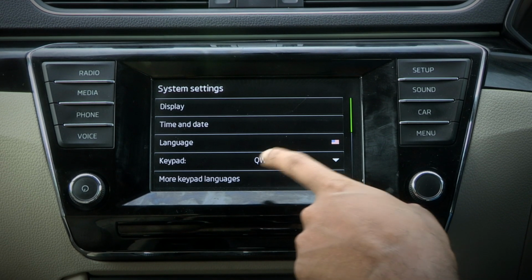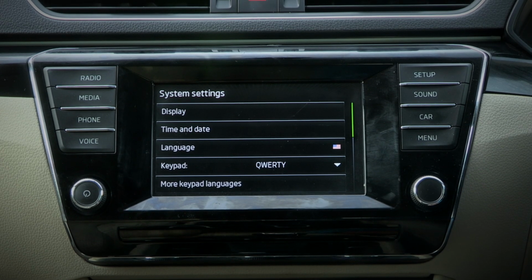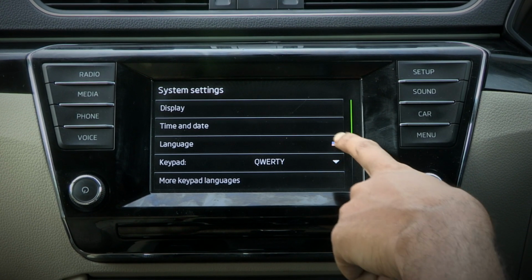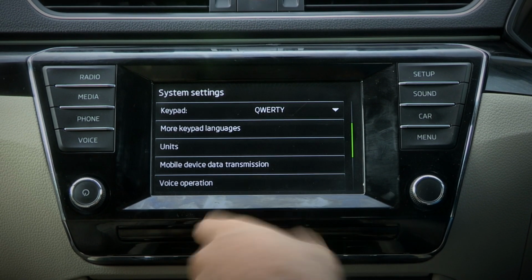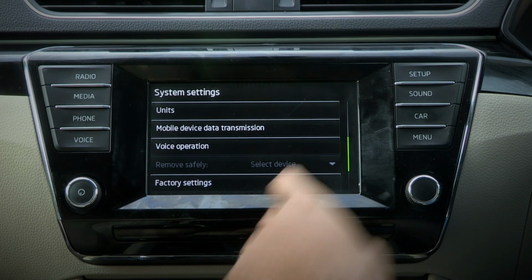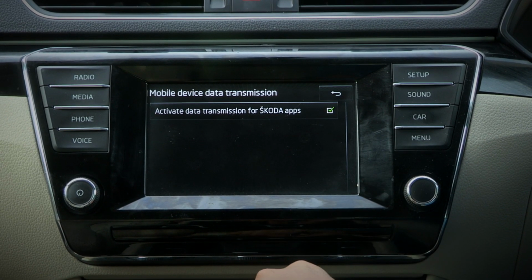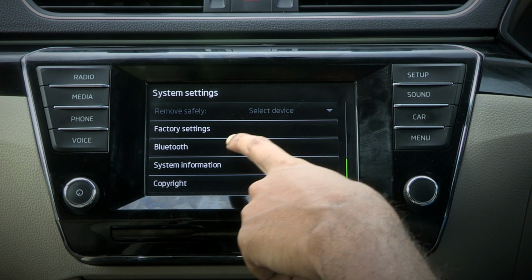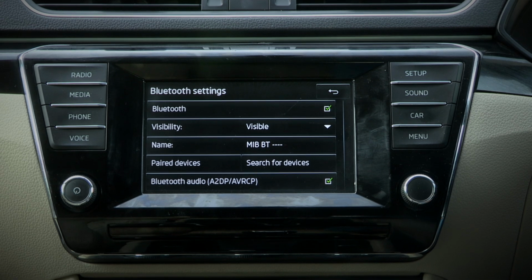You of course get a keyboard for tapping out your names of contacts or searching for messages as and when you need them. Language, which is set to English US now, and everything else is pretty much what they should be. Mobile data transmission permissions, which allows Skoda apps to use your mobile data, and Bluetooth connectivity can also be accessed from here, and pairing is also pretty straightforward.